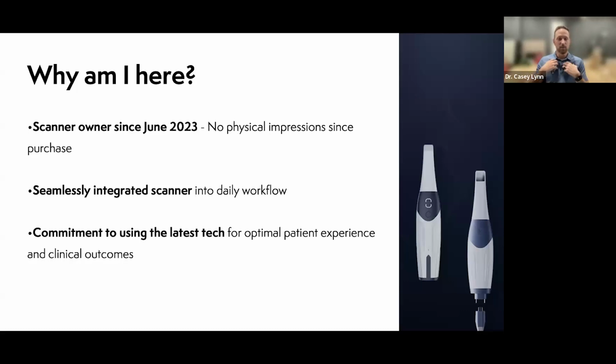I want to do as little as I need to do so I can focus on the patients, and I'm sure all of you do too. And I always want my team to have an easy process that won't have hiccups along the way, so we can really maximize efficiency in the office and just do a really good job of providing an awesome experience for our patients. I'm always committed to trying to use the latest tech.